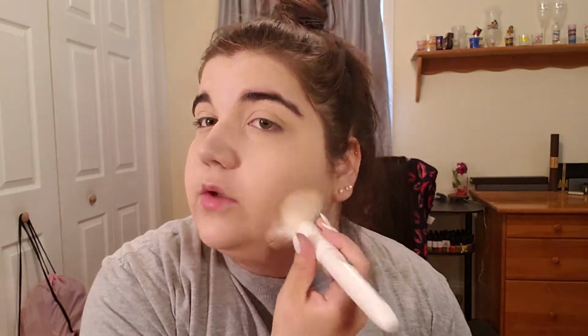And I'm going to set the rest of my face with the Pure 4-in-1 Pressed Mineral Makeup Powder Foundation thing. It's a little dark, but that's okay. Today I'm just going to use it as a setting powder. And it's definitely going to add some coverage, but I'm not using a kabuki brush, so it shouldn't be too ridiculous looking.